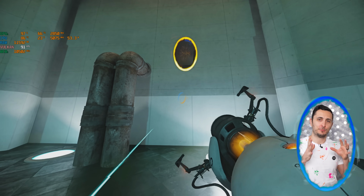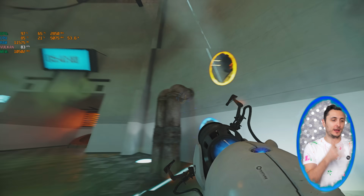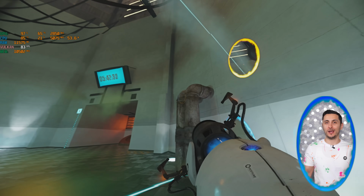It really does feel like you're playing a brand new game, and the best part is you don't take a performance hit when you're playing with ray tracing because of DLSS 3.0. You get to experience the game the way it's intended.